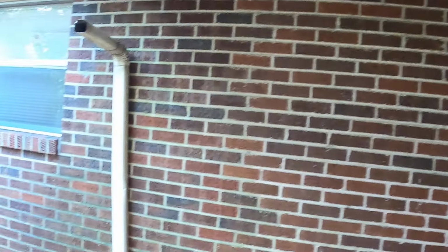But here is my scrap wood that I had left over. I need to pick that up and clean it up. This is where I was building the pantry. And so that's the wainscoting that I had left over from building the pantry. I don't know if I want to keep that for scrap or if I want to use it on another project or what.